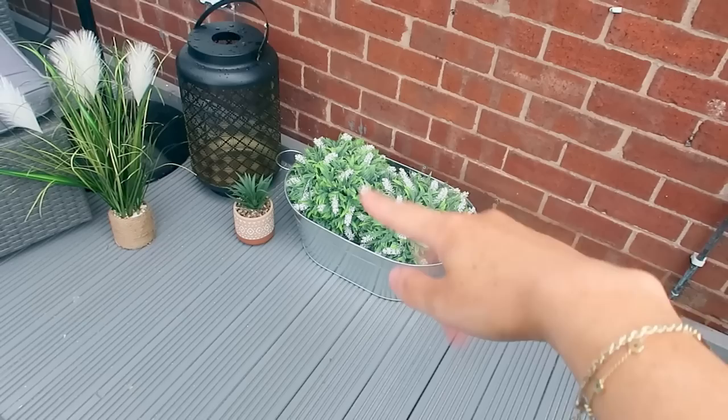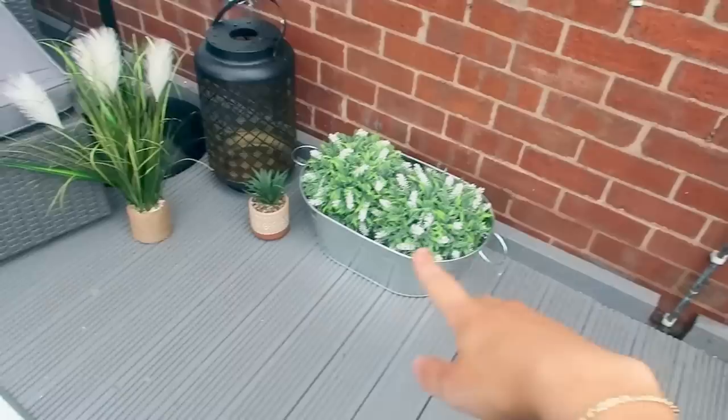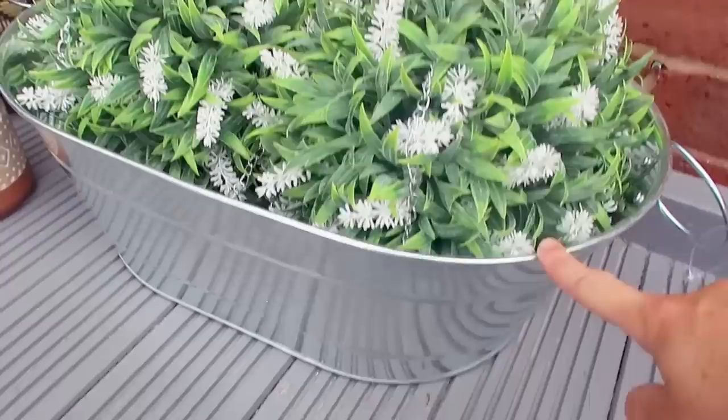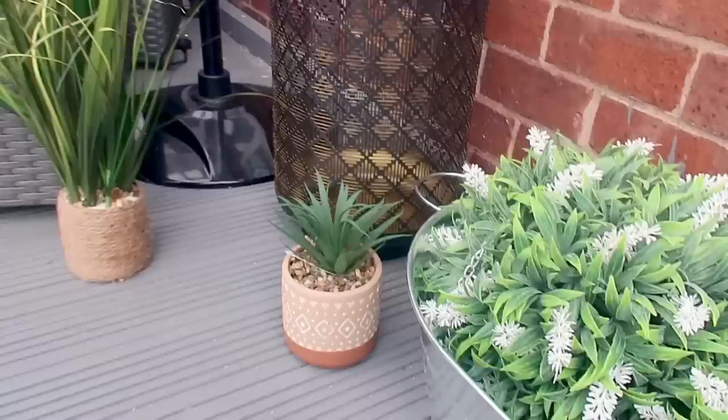We also have one of these, I've got these from Dunelm Mill that I need to hang up, but for now, because Peter's not here to hang them up for me, I've just put them in this, which Peter got. It is a drinks cooler, so fill it with ice and put your drinks in it in the warmer weather. So that is what that is for. That was from Amazon as well. Got a few little more pots and decorations.